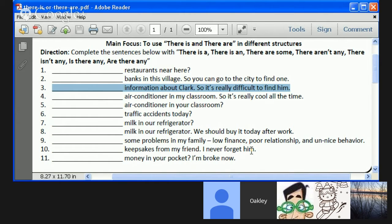Okay. Jorge, number 3. Yeah. There's an information about Clark, so it's really difficult to find him. Okay. Slow that down a little bit. I couldn't quite. Which one were you saying? One more time. There's an information about Clark, so it's really difficult to find him. So there is an information. Yeah. Okay, that doesn't really make sense.